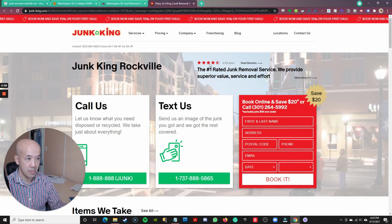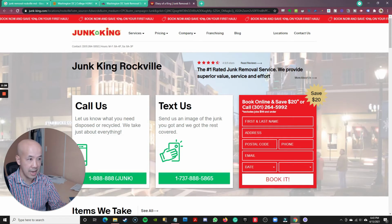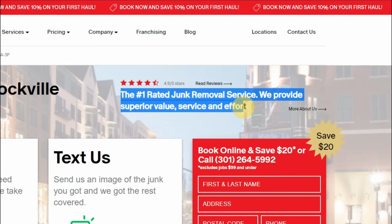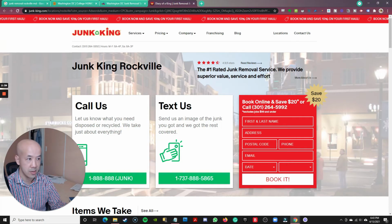They're also trying to do their best to highlight that they have a lot of good reviews, 4.9 reviews. They have a lot of promo, and they have their sub headline as well. So this is just a lot going on. What I would do is I would keep this form here. I would move the call us and text us section to much smaller buttons and put it underneath the form or along the bottom of this hero banner, and then I would highlight the sub headline about how they're the #1 junk removal service. Actually, in fact, I wouldn't just highlight this. I would actually redo this.